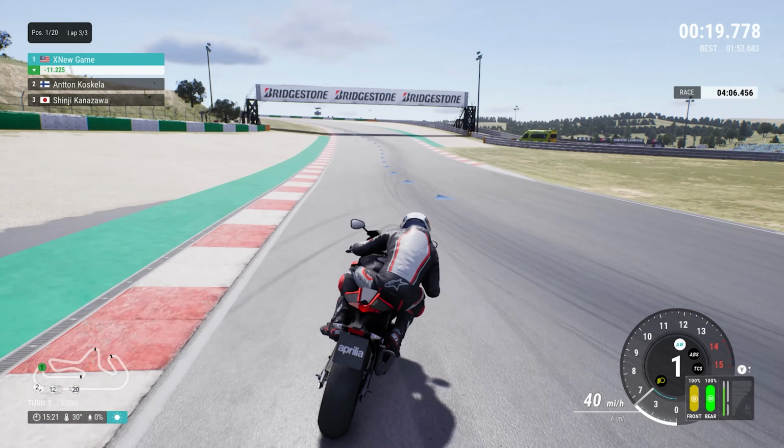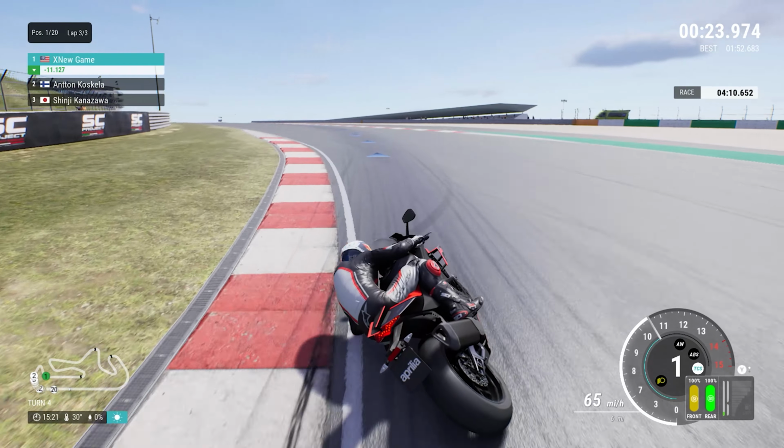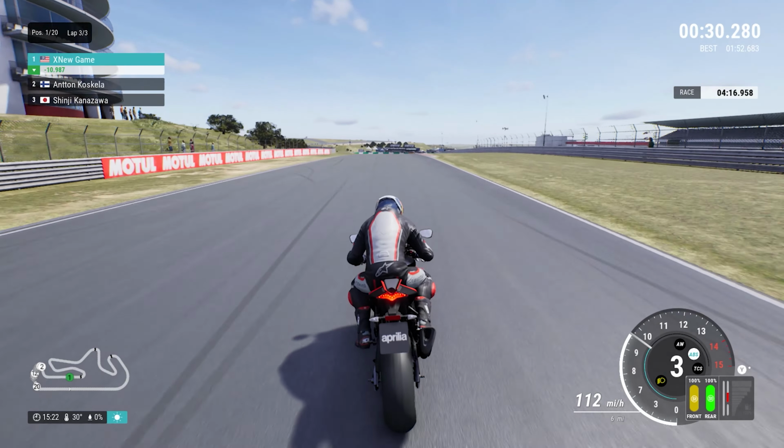Braking system. Brembo brakes, renowned for their stopping power and precision, are a key component of this bike's braking system. They provide the necessary confidence for aggressive riding and track use.